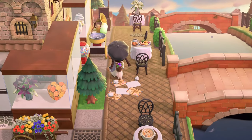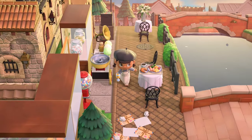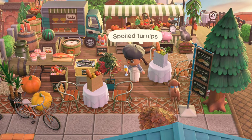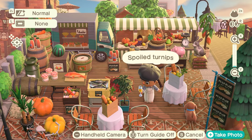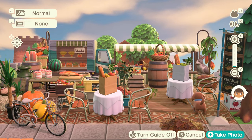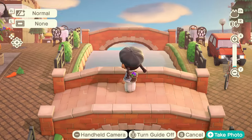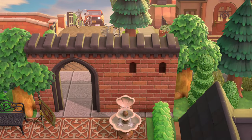And here are some beautifully stacked iron seating areas along the canals and bridges. Fruits everywhere, there's goods everywhere, very stacked. I love all the colors in this cute little market. It is so cool and fun to look at. And we've got these very beautiful canals with bridges. Beautiful, beautiful. Okay, let's go down here.